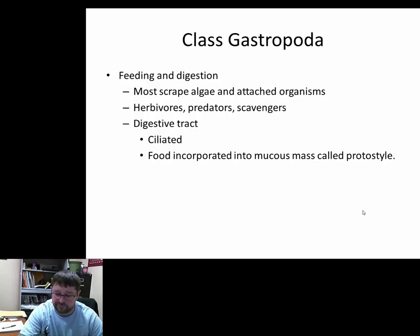That food bolus is going to form. Okay, so that radula cavity or radula sac is going to excrete mucus, and mucus is going to cover the food bolus. It's going to be pushed down the digestive tract. The digestive tract is ciliated, so it has little teeny hairs, which help carry that food molecule in. Okay, so that food mass, that mucus-covered food mass, is what we call a protostyle.